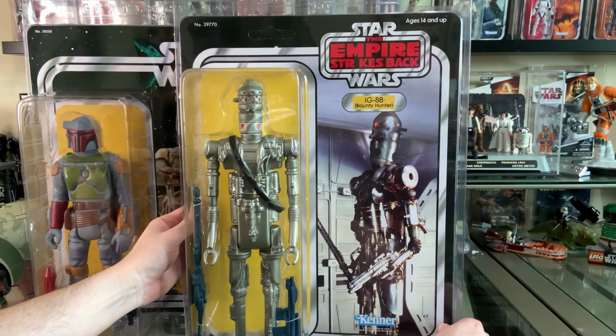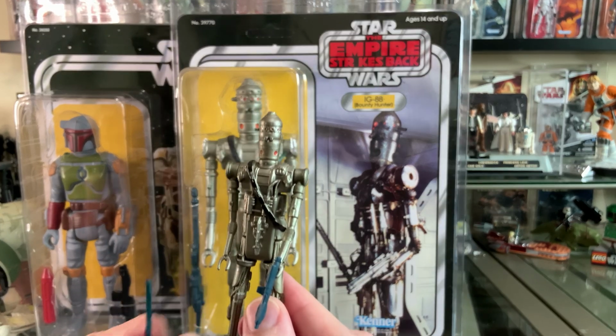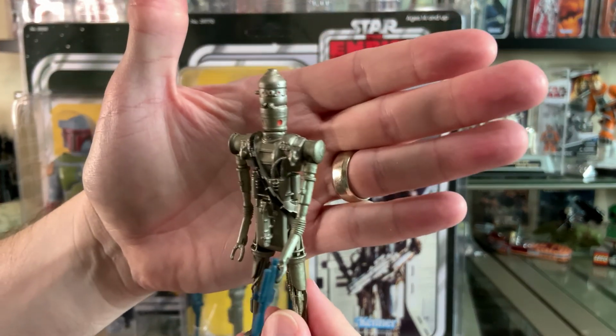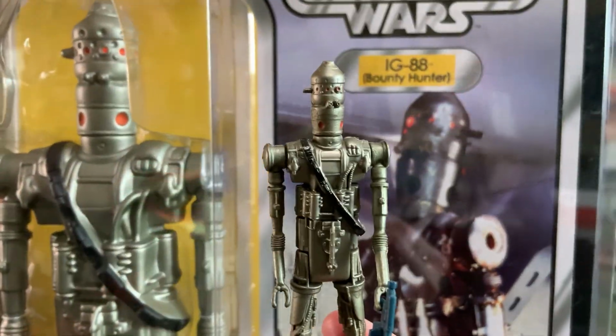But just to make sure, let's grab one of my actual vintage Kenner IG-88s and just do a little comparison real quick. So here's my IG-88. I'm going to put his rifle down because it's probably going to fall. All right, so let's just take a quick look at these guys together. And yeah, going back and forth, it just seems spot on.